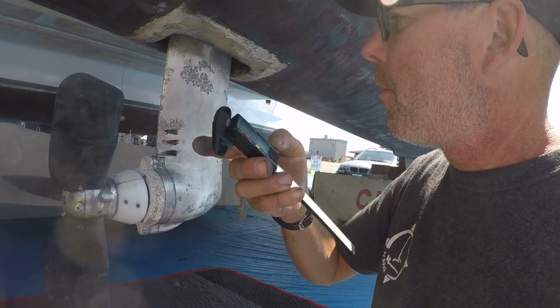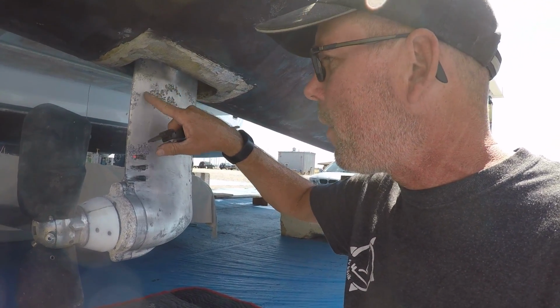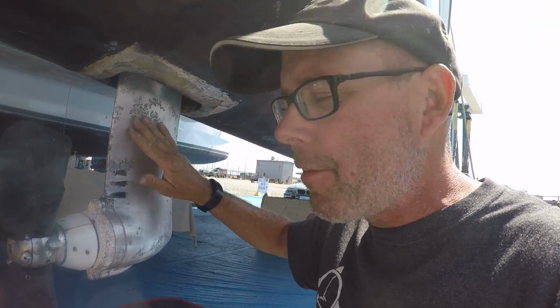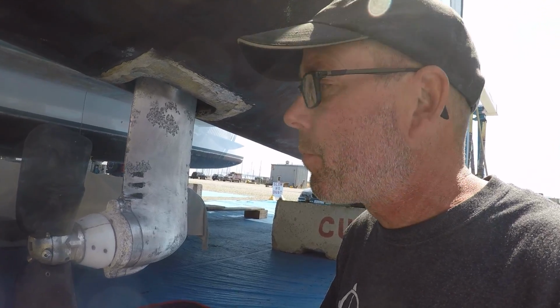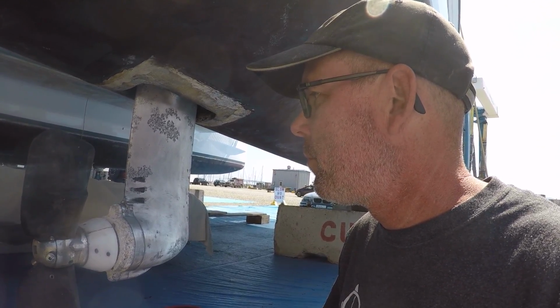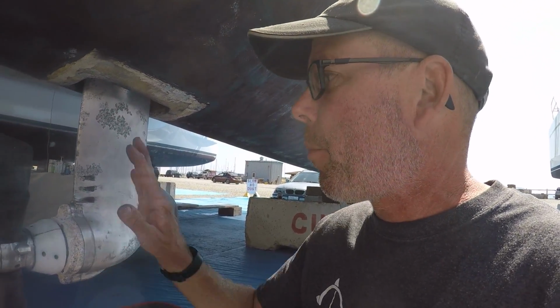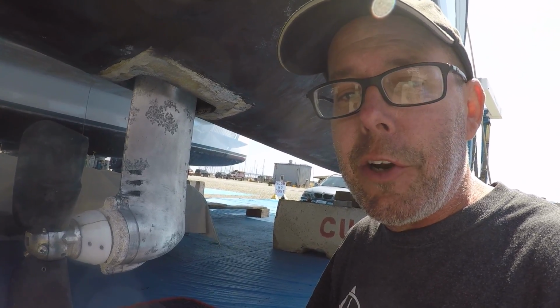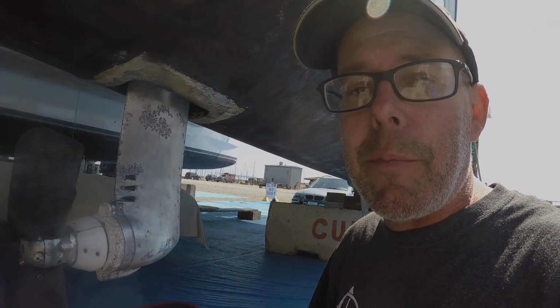Doesn't even measure. Not too worried about this, but I'll still fair this out and smooth it out. I can feel it, but it's not deep enough to do any real damage yet. I'm glad we're getting this done while we're out of the water though. Okay, I think I'll take a break from this for a few minutes, get on that through hole, because I need that epoxy to cure so we can finish that project up too.